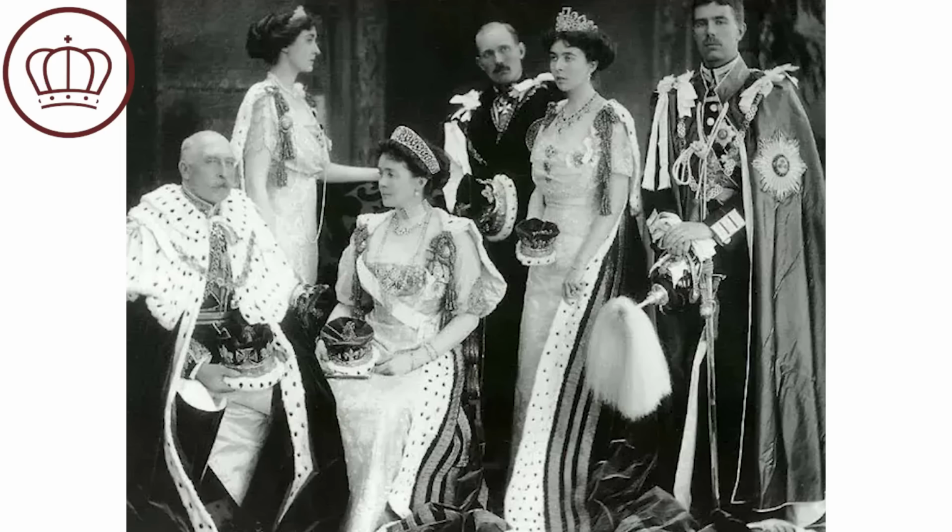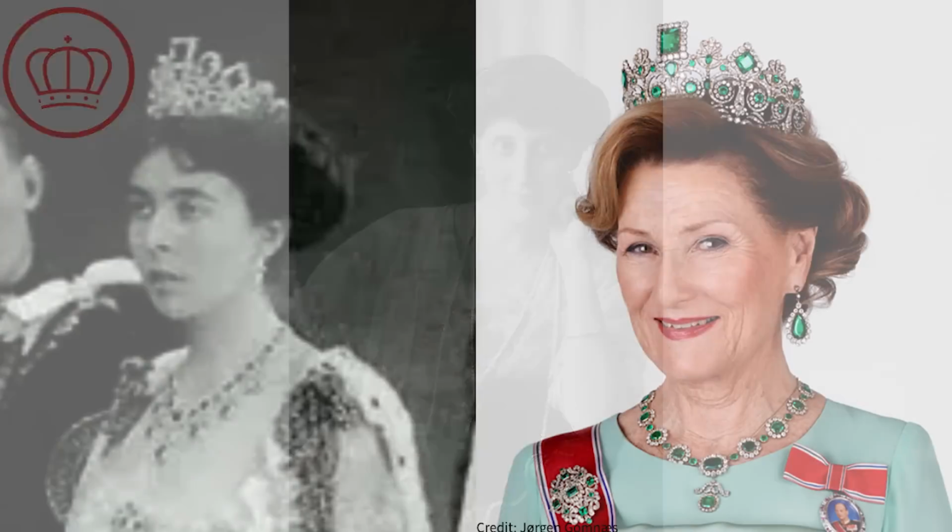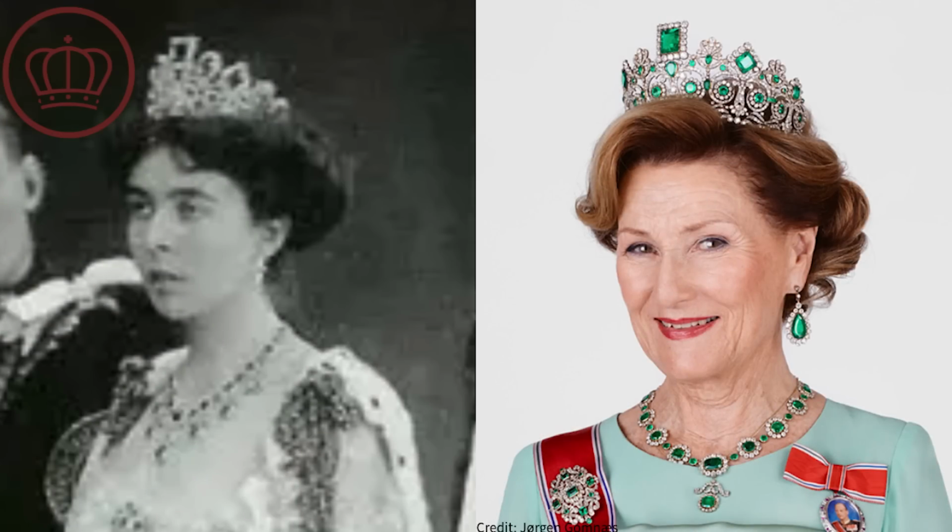They were then left to Sophia's daughter-in-law, Princess Ingeborg, not the queen, which was a bit of a surprise, but the two other women were closer, apparently. The tiara during this time in Ingeborg's possession was altered, with two of the large drop-shaped emerald pieces being removed and refashioned into earrings. And so, in their place, diamond palmette elements were added.